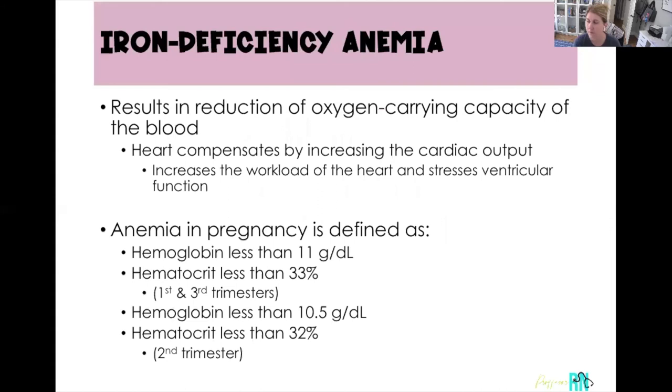Let's talk for just a minute about iron deficiency anemia. We already said that in pregnancy we get hemodilution, so your H&H is normally going to drop. That's called physiologic anemia of pregnancy. What we want is for the hemoglobin to stay higher than 11 grams per deciliter and our hematocrit to stay higher than 33 in the first and third trimesters. And our hemoglobin, we want to be higher than 10.5 in the second trimester, and our hematocrit higher than 32 in the second trimester. If it falls below these numbers, 11 or 10.5, and 33 or 32, depending on the trimester, we are going to consider that iron deficiency anemia that will need further supplementation of iron.